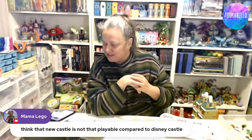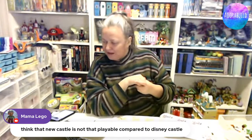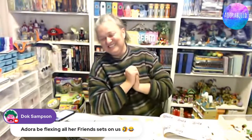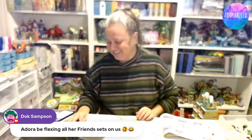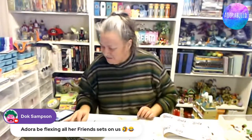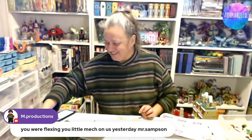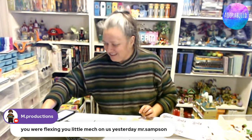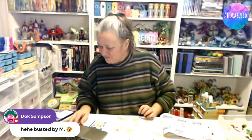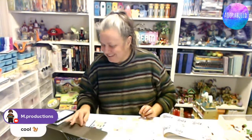I think that the new castle is not that playable compared to the Disney castle. Yeah, I'm not too sure. We'll have to see. I don't want to be flexing all our friends' sets on us. And then M saying that Doc was flexing the mech on everyone yesterday. Oh, it's not a flex if it's true. Oh, at any convention you bring a box of donuts for the homies.